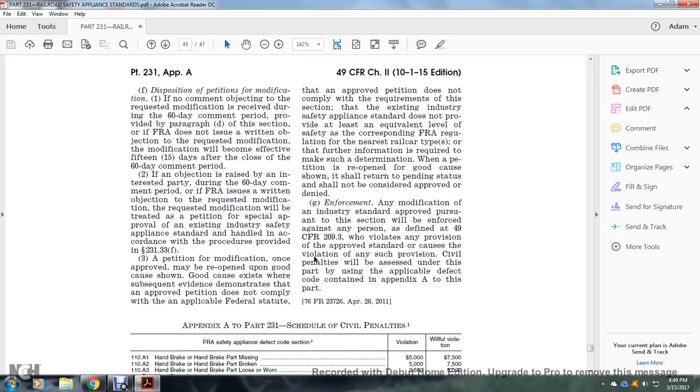Alright, F. Disposition of the petition for modification. 1. If no comment or objection to the requested modification is received during the 60-day comment period provided in paragraph (d) of this section, and the FRA does not issue a written objection to the requested modification, the modification will become effective 15 days after the close of the 60-day comment period. 2. If an objection is raised by an interested party during the 60-day comment period, or the FRA issues a written objection to the requested modification, the requested modification will be treated as a petition for special approval of the existing industry safety appliance standards and handled in accordance with the procedures provided in 231.33(f).